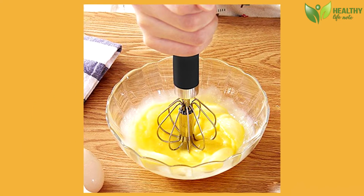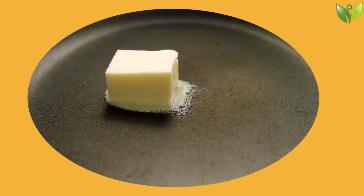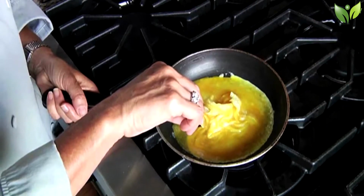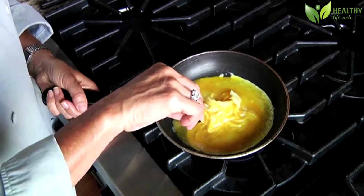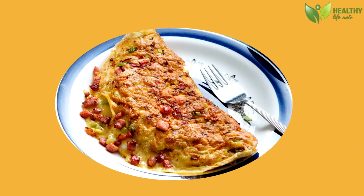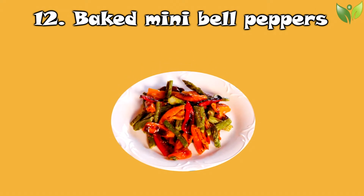Whisk the eggs and cream until they are soft and fluffy. Add salt and pepper. Add half of the shredded cheese and blend. Soften the butter over medium heat. Add the egg blend and fry until the omelette is firm. Be extra careful not to overcook the edges. Reduce the heat. Sprinkle the remaining cheese on top and fold the omelette. Serve right away.